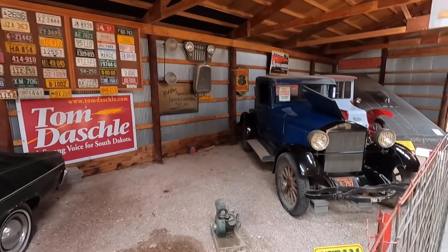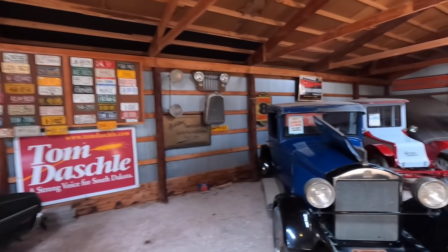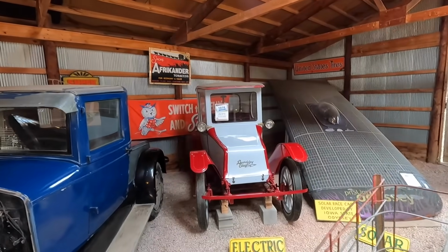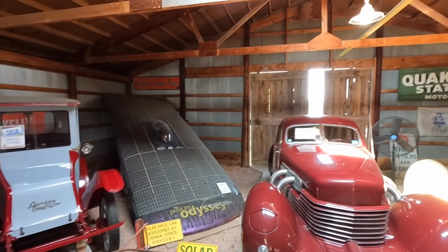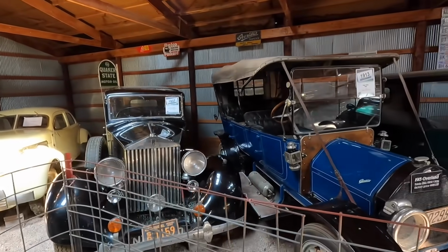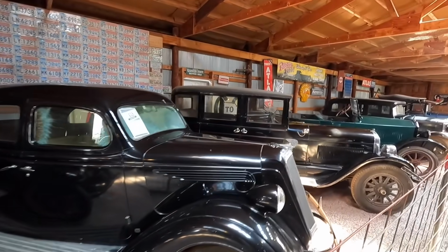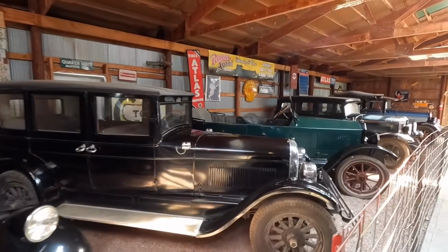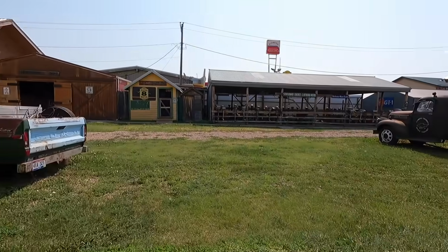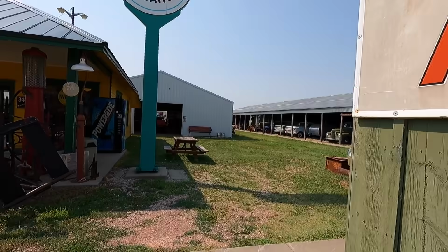Oh! Oh no, there's an empty spot. Maybe he did sell one. There's one of those solar cars, all one big solar panel. I've seen those before. Look at the front end on that. Incredible. Looks like, well, there's a gas station all set up.